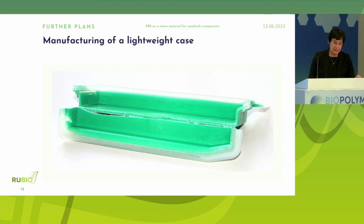What are we intending to do next in our technical center? We intend to manufacture a little bit more complicated geometry, like the lower part of a lightweight case.